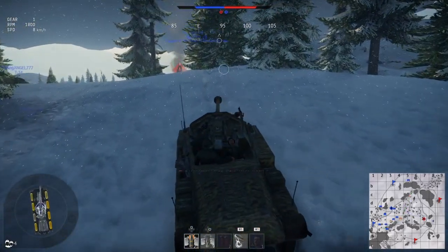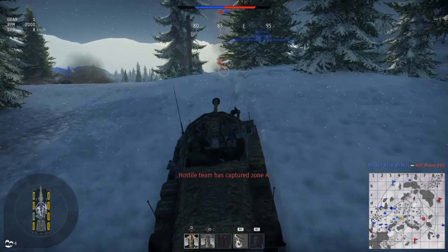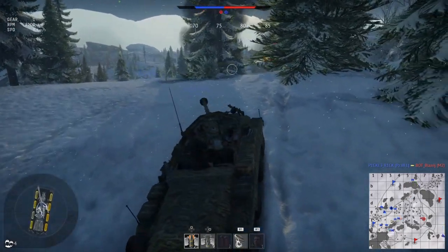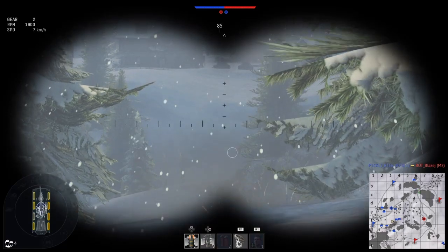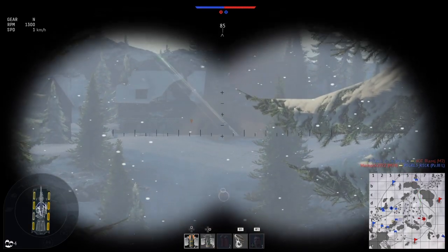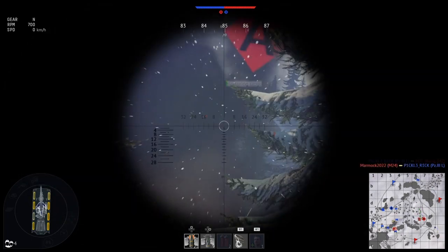KV-2s as well shouldn't give you too much of a problem either, because you can just pen them through the driver's port in the hull. Although I've not run into any KV-2s in this vehicle myself. Although, come to think of it, KV-2s are pretty slim to see most of the time these days anyway.